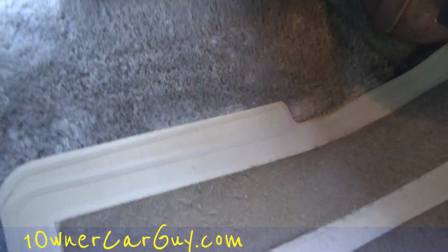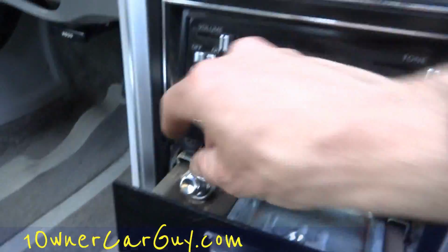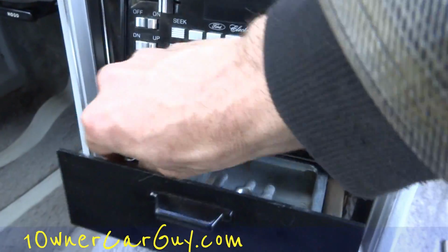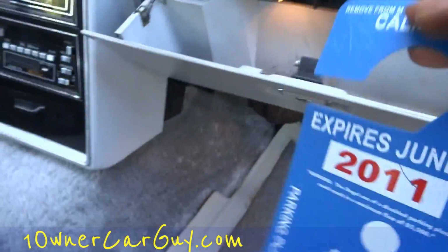I love the shag carpet in these. Very Lincoln-ish. And like I say, I always confuse these. I ask everybody, hey, where's that Lincoln? Where's that Lincoln? No, the Lincoln Coupe. What's wrong with you? And I don't have any Lincoln Coupes. It's this thing. There you go. Yes, sirree.